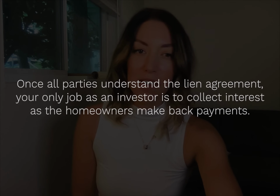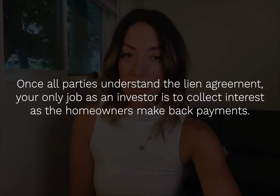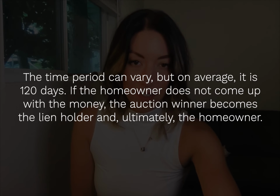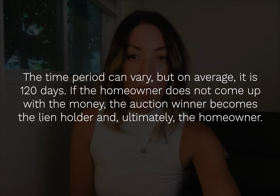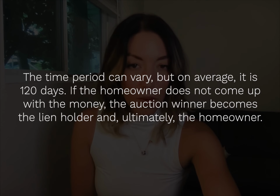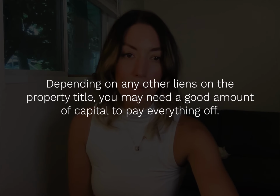Once all parties understand the lien agreement, your only job as an investor is to collect interest as the homeowners make back payments. The time period can vary, but on average, it's about 120 days. If the homeowner does not come up with the money, the auction winner becomes the lien holder and ultimately the homeowner. Depending on any other liens on the property title, you may need a good amount of capital to pay everything off. So, are tax liens a good investment?